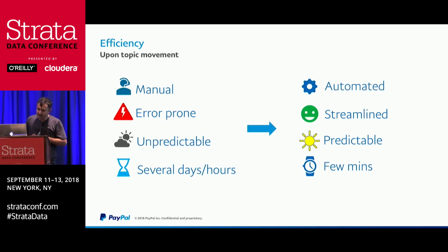So with all of these improvements, we went from our old manual, error-prone and unpredictable process, which resulted in several days and hours of downtime for our clients, to an automated, streamlined, predictable process, which brought downtime to a few minutes compared to several days. So this was a big improvement for us.